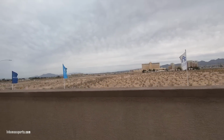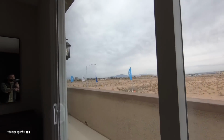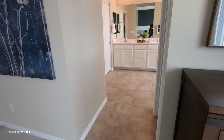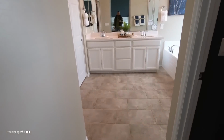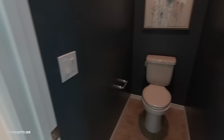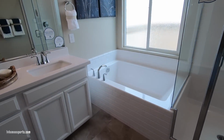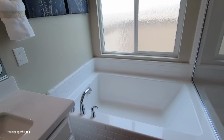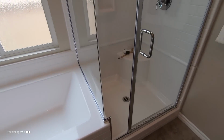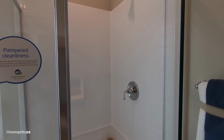Okay. Right across the street, we have the South Point Casino. You got the 15 right there, and I can't open the door. Coming into the master bath, we have tile, 12 by 24. Here's your water closet. Now, taking a look at your tub shower fiberglass combo. I actually do like this. Very easy to clean, low maintenance.